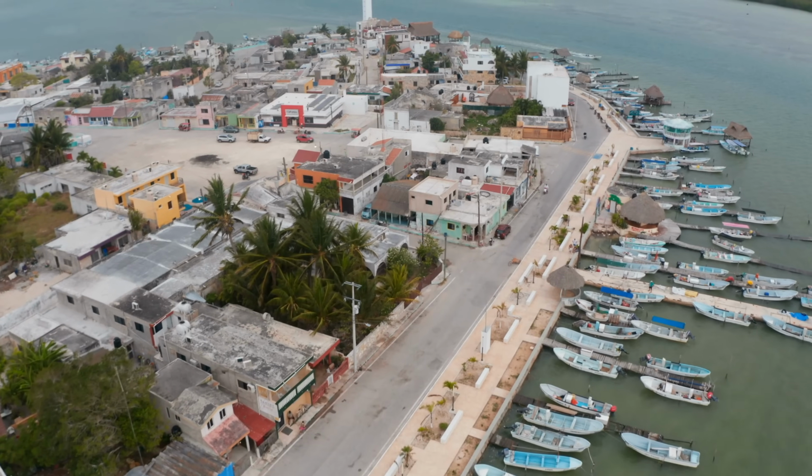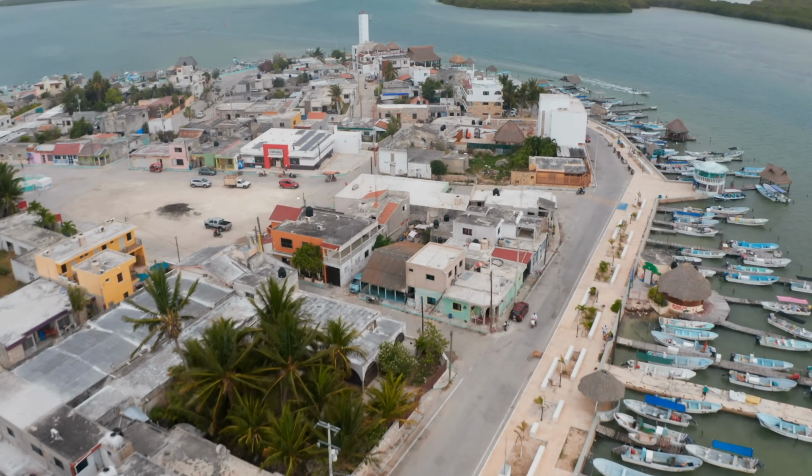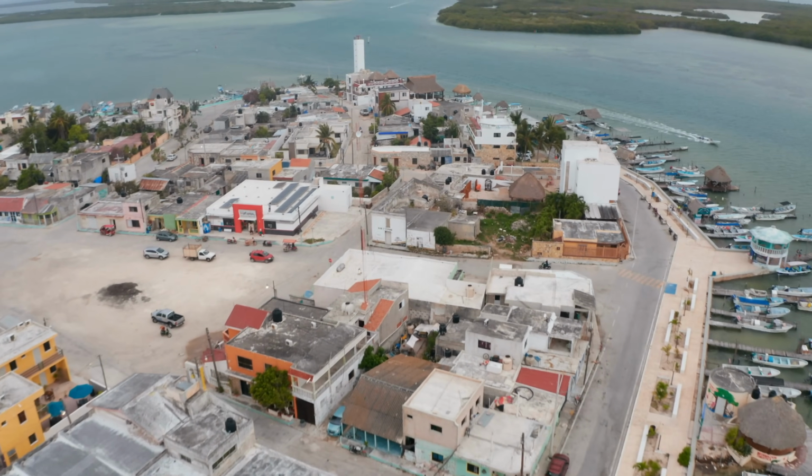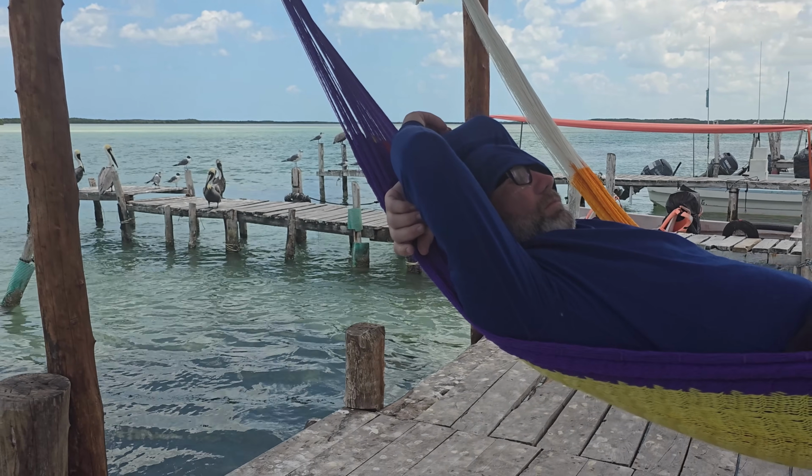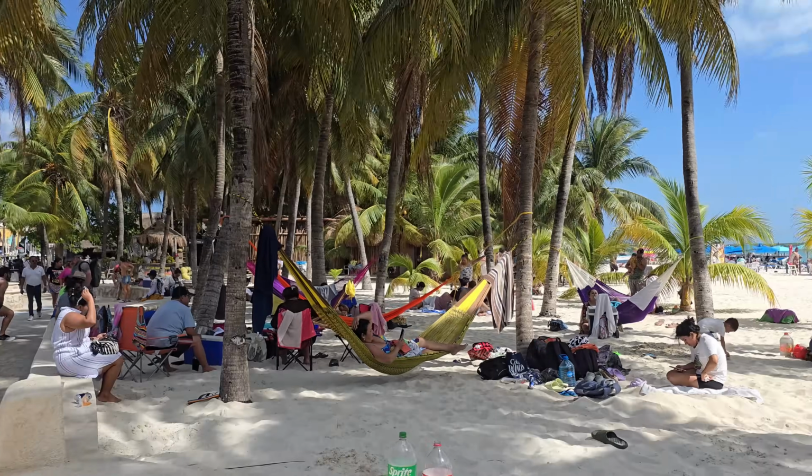Rio Lagartos. How do you say that? Rio Lagartos, Rio Lagartos, which we'd love to go back to and revisit. That place was really awesome, man. Hopefully we got some good video and pictures from that. That was so cool.